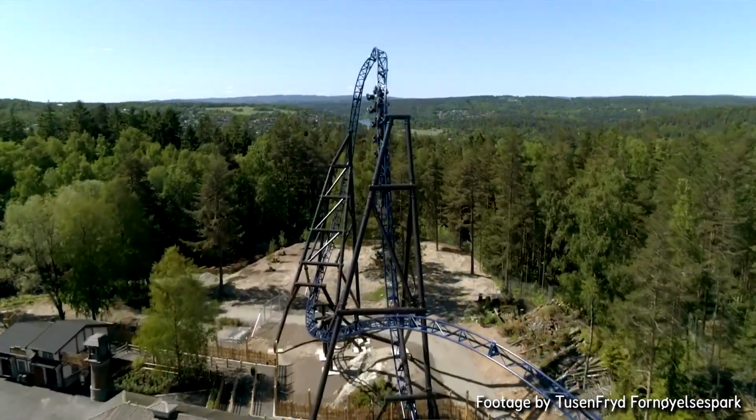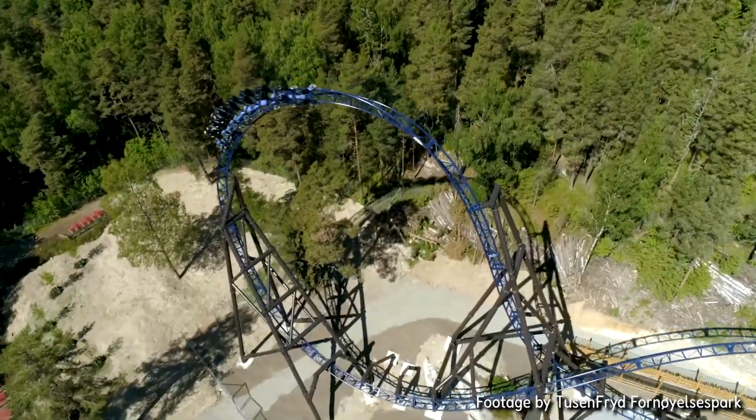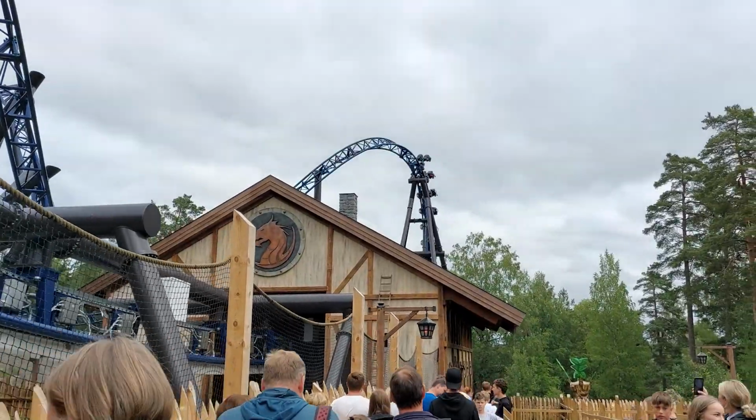So maybe it just needs to be adjusted to become smoother since they are aware of this problem. And it's a new coaster, of course it needs to be run in a little bit. It does also have a fair bit of downtime sometimes.